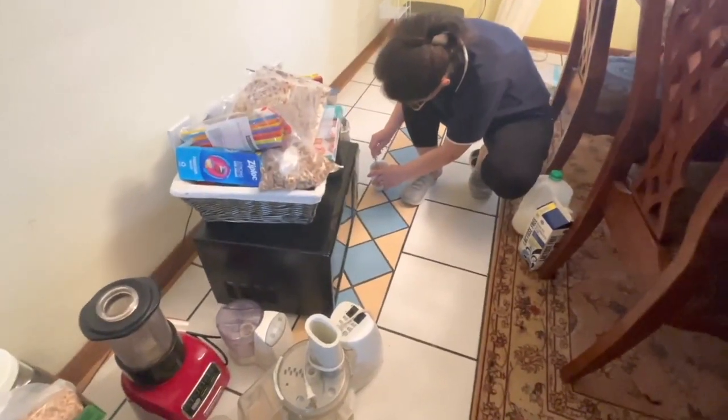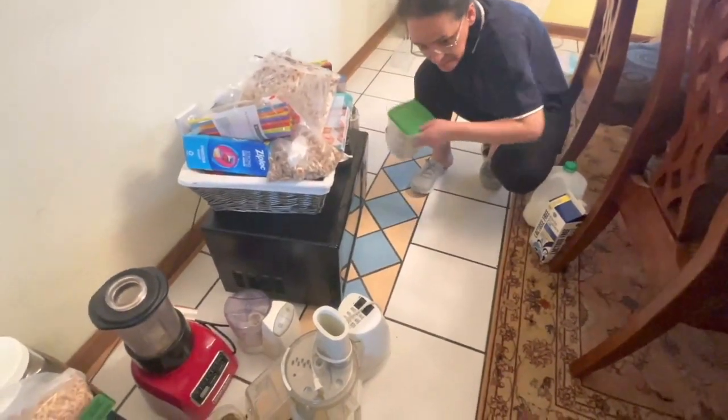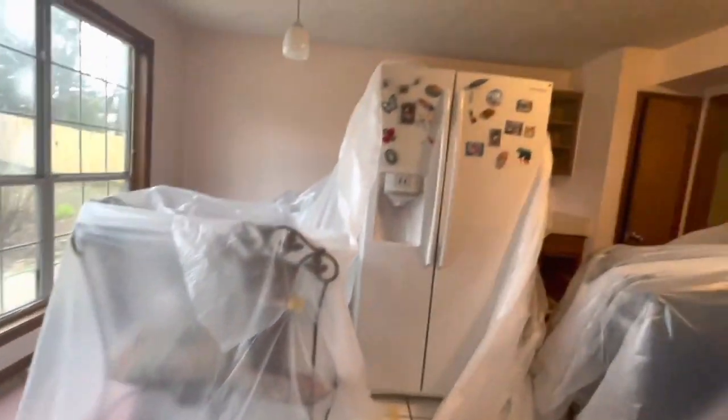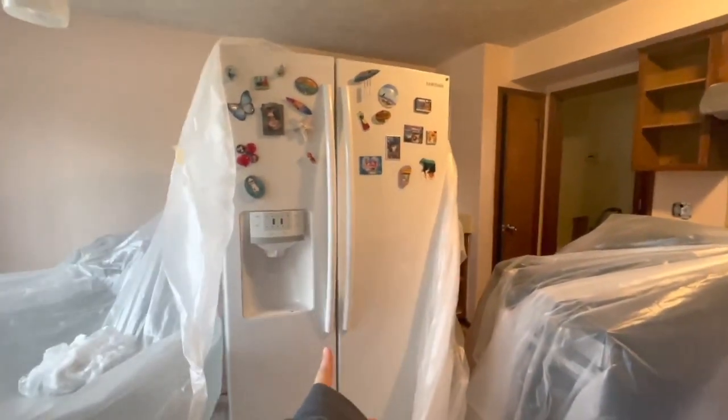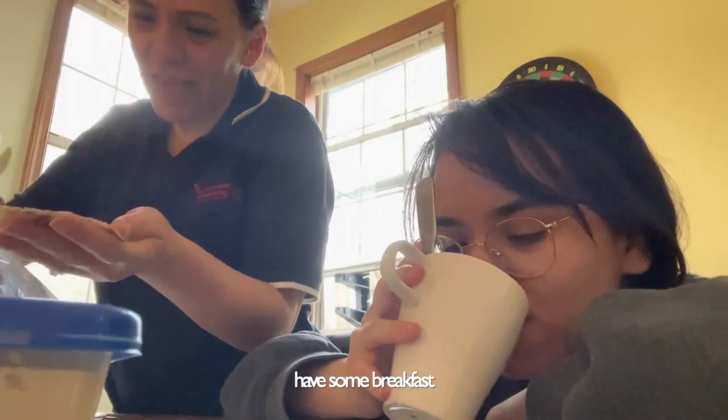Good morning. Today is March 11th, and I think I just had the most hectic morning of my life. Over here, we have our little breakfast making area, which is literally just a microwave. Right here is the actual kitchen. This is literally unusable, except for the fridge. The family soap.